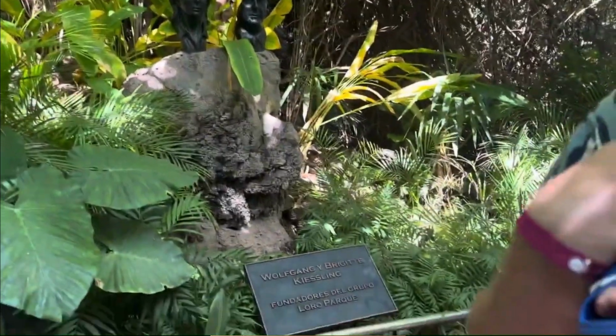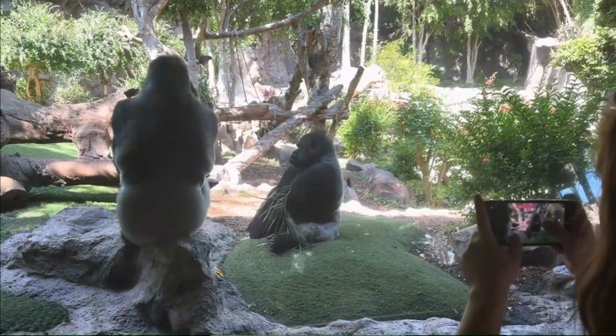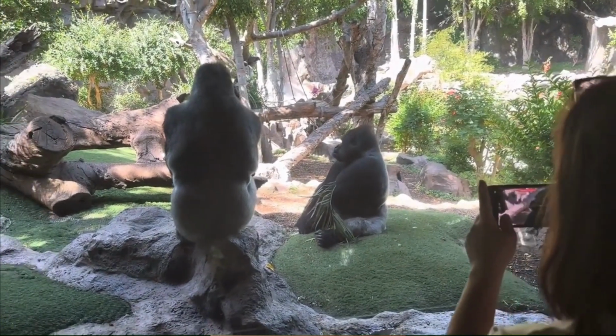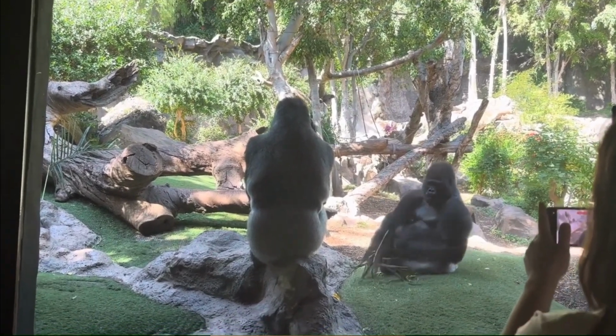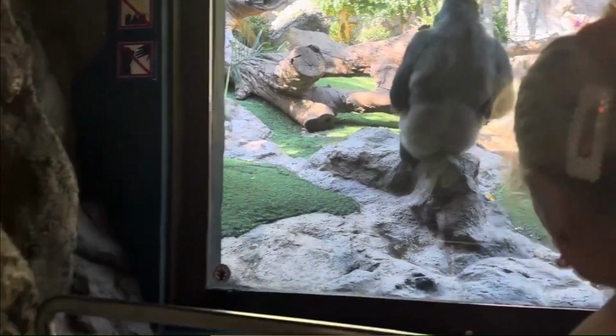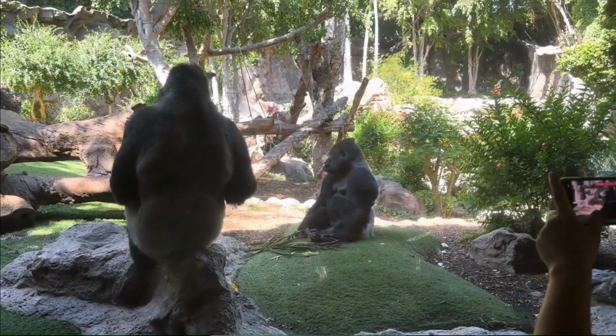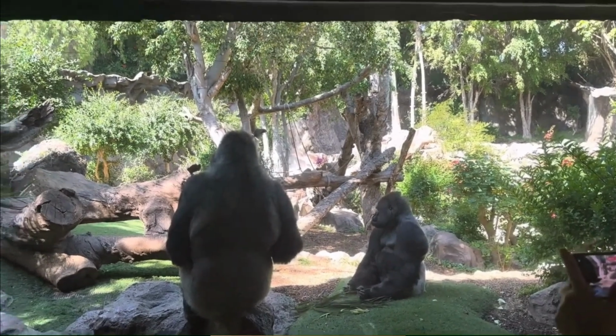There is a massive pond at the entrance to the park, and it goes over to the exit as well. There's so much area to look at. We didn't really enjoy the gorillas because we queued quite a while to the first exhibit, and we all thought, well, there we go, that's what we got. So yeah.